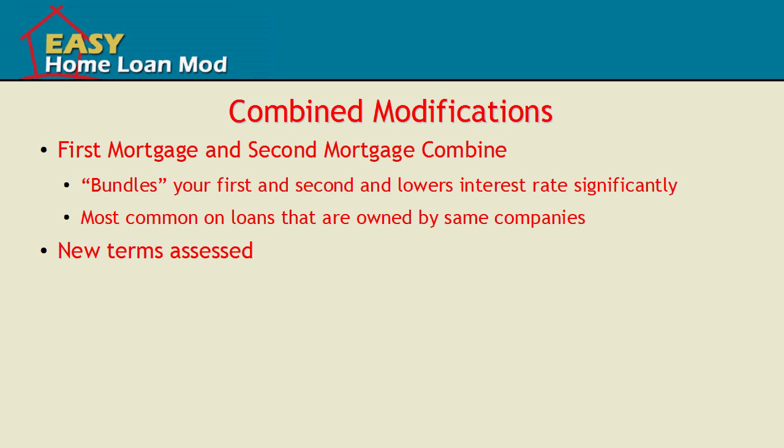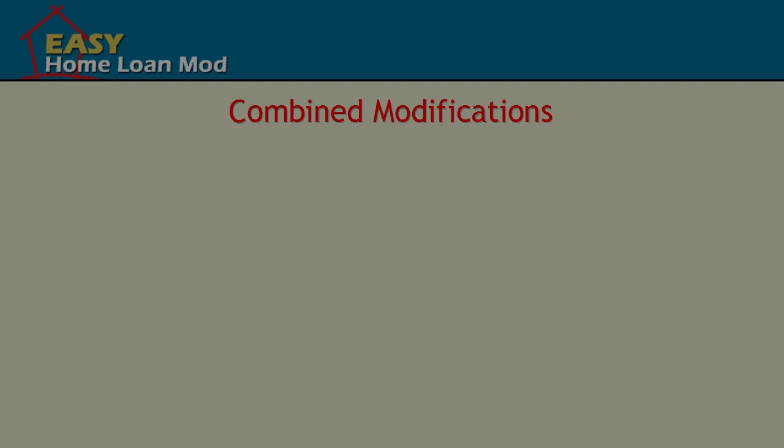Once the new terms are assessed, they essentially make it into a single loan. Essentially what happens is your first mortgage absorbs your second mortgage, so you'll see your principal balance rise on your first mortgage, and then they'll modify the terms to adjust for that. And then generally they'll add PMI, which is mortgage insurance, because you won't have an 80% loan-to-value ratio.